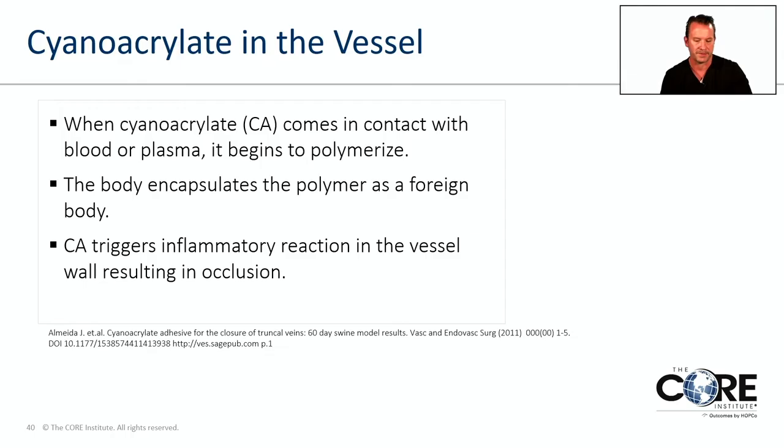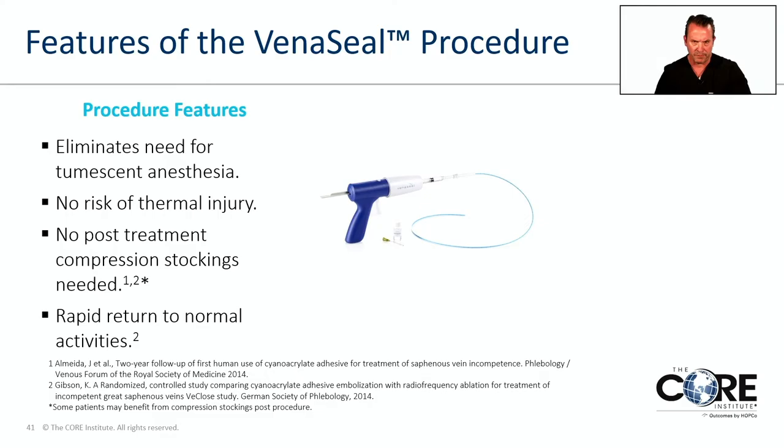That's just a look at the gun that we use. It's a delivery system that injects the glue in a controlled fashion so that you can't accidentally inject too much at a time or shoot it into spots you don't want it to go. Like we said, no need for tumescent anesthesia, so we're not injecting all that tumescent or lidocaine around that vein. And actually that ends up resulting in a lot of post-procedure swelling when we inject all that tumescent.